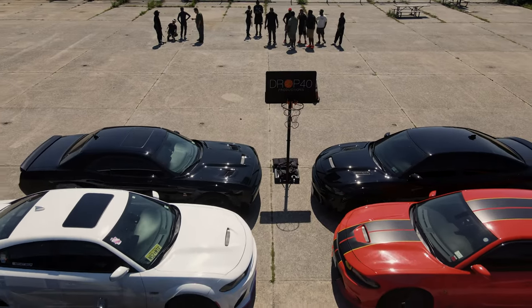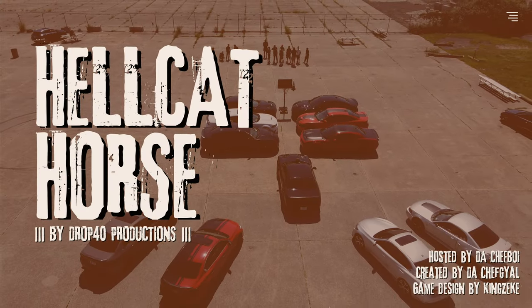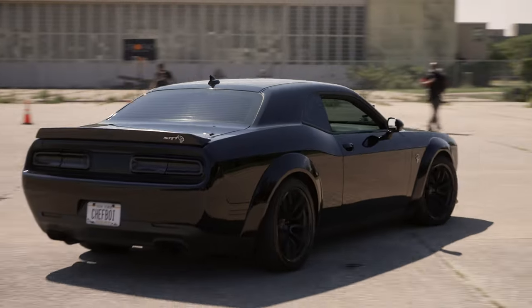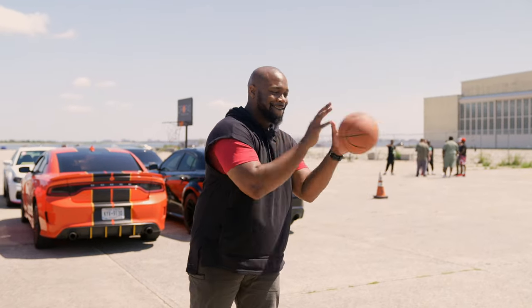Drop 40 Productions presents Hellcat Horse. You ready for a spin? Let's see what you got. Come take a shot in Hellcat Horse. Our competitors will have 3 chances at each station to make a shot. It will be timed, and they'll be shooting with a different kind of ball than what I've got in my hand. Can you score out of the passenger window of a Hellcat with a ball made for children?